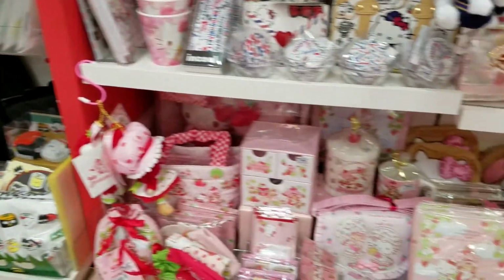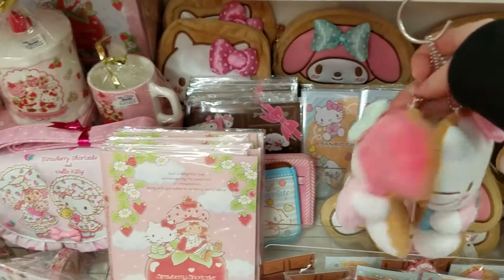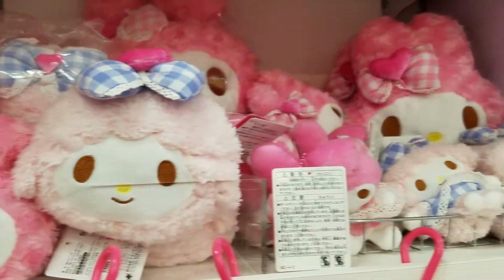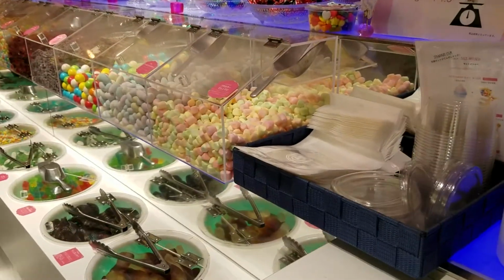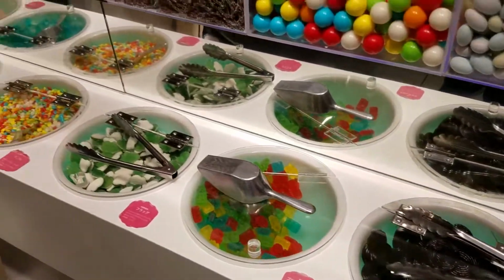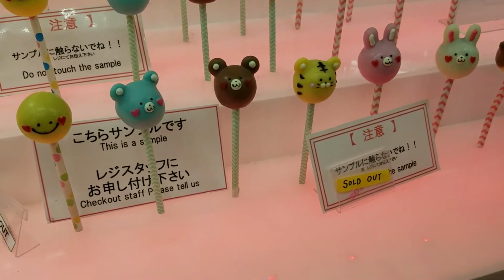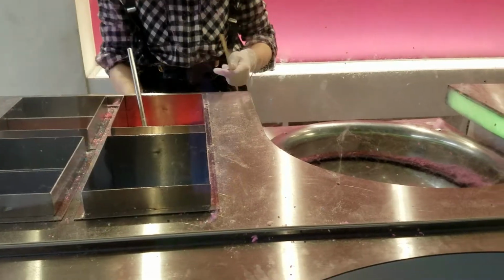Oh my gosh. Looky! They have the cookies. The cookie keychains. Oh, it's so adorable. There's the My Melody one. Oh, it's like a coin purse. Sold out. She's got some candy in her hair.